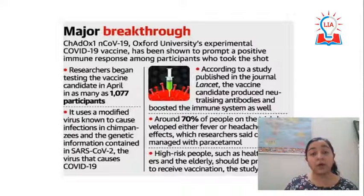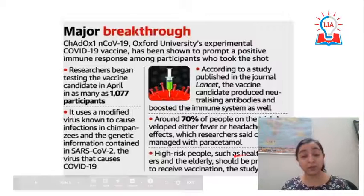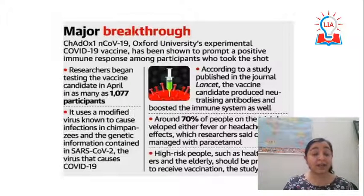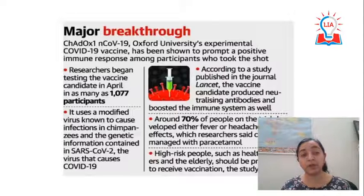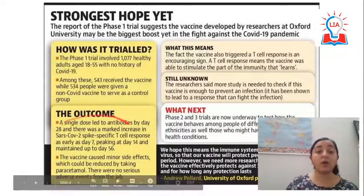Going forward, they also have to figure out a way to provide vaccines to high risk people, which include health workers and the elderly. We all know this coronavirus is mostly burdensome and unfavorably skewed towards the elderly population, and because of that they are high risk people. Once this vaccine is in the production stage, those people should be the first to get access to it.